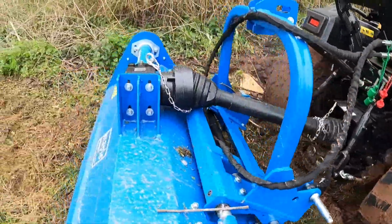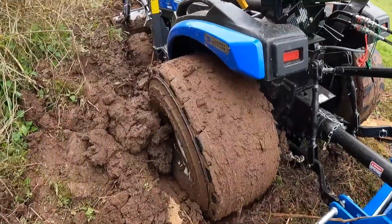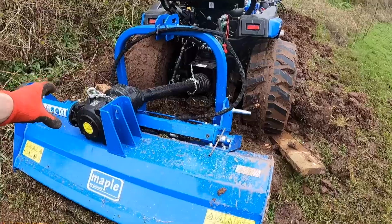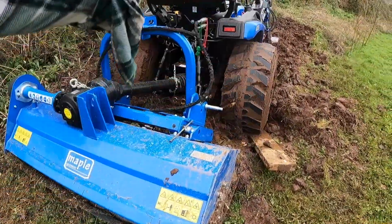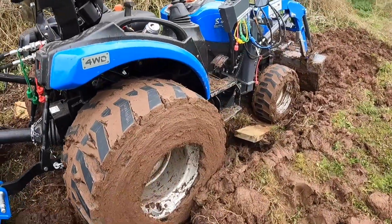I feel like we're definitely getting there. As long as we're not just moving the problem back. Right, now we're up high. I'm going to shift the offset back this side, put more weight. This tyre is the hero, I think, or this side actually.